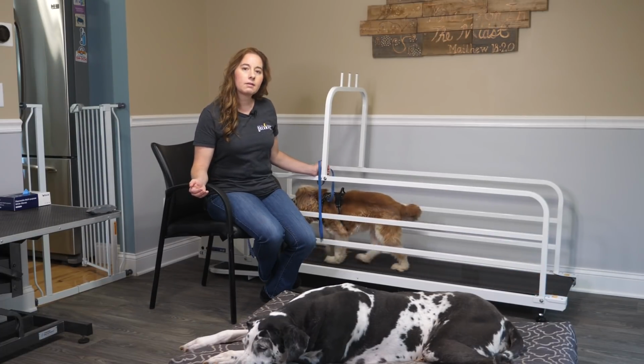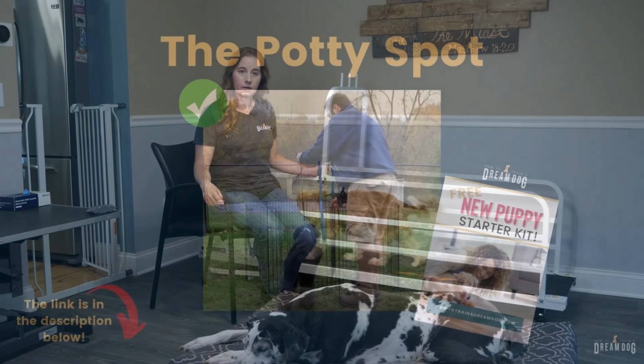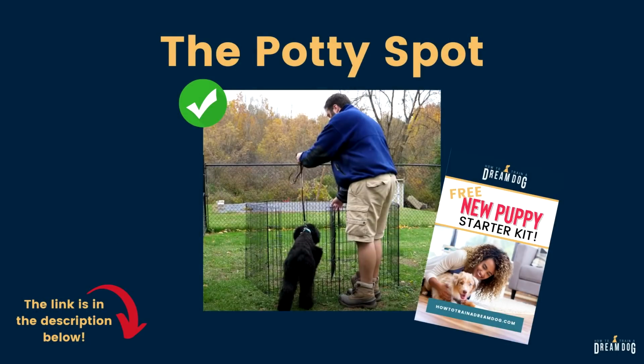I get it. You might need to be creative if you live in an apartment or you just don't have a good outdoor space. Now, if you really need a potty spot, consider a grassy patch like Fresh Patch. And definitely check out the new puppy starter kit that I have for how to teach your puppy to go potty outside.